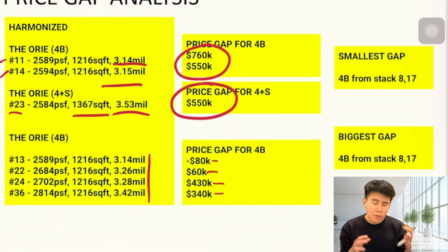And of course, at Trevista, there hasn't been any transaction for the 4 plus study for the past 2 years. And then there's only been one transaction at Gem Residences. But of course, if you compare the Orie versus Trevista's bigger 4-bedroom layout types, then you can see the price gap for the 4-bedroom being significantly smaller.